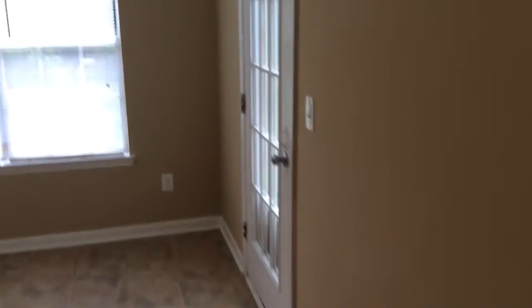Formal dining room up here. We do have smoke detectors, but I've yet to spot a carbon monoxide sensor. We do need that installed.